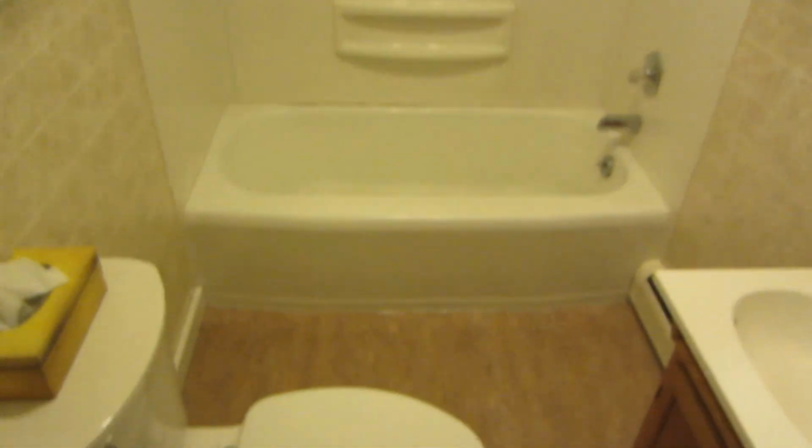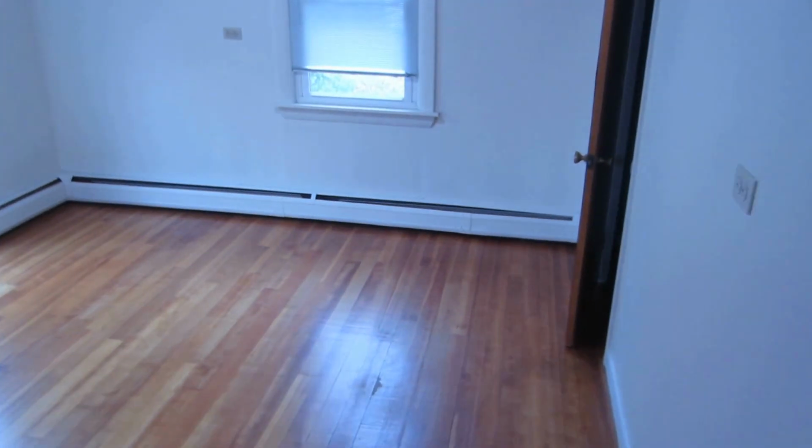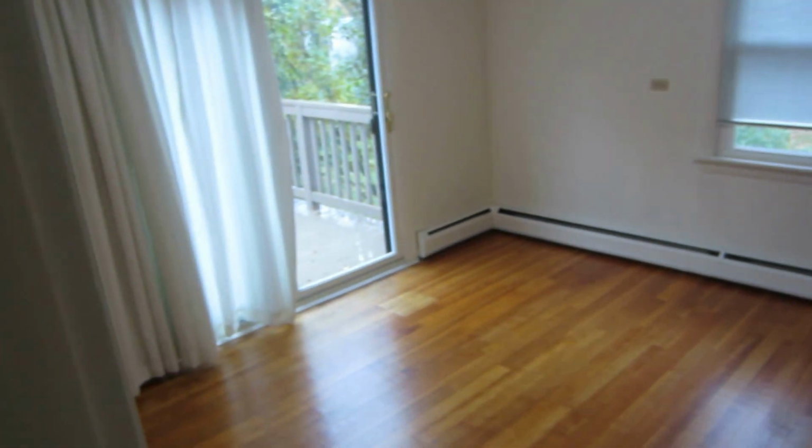So here, right off the kitchen, you have the bath. Does have a fan to exhaust. This floor was just redone as well, so pretty updated. And then off to this side, you have the dining room, which could technically, I guess, be a bedroom too, because it does have a closet, but it also has a slider to the back deck.